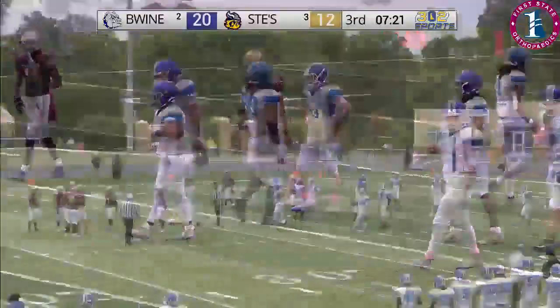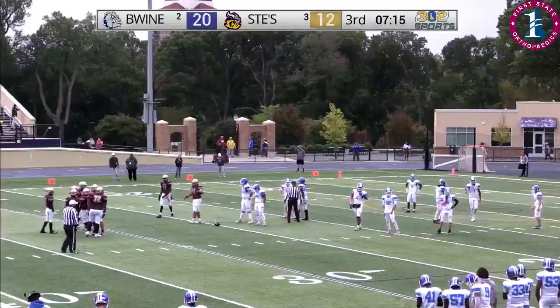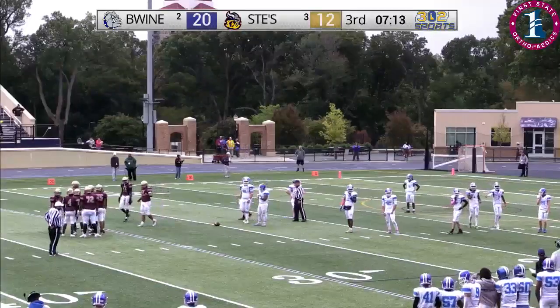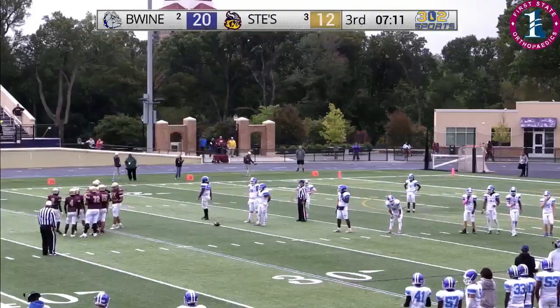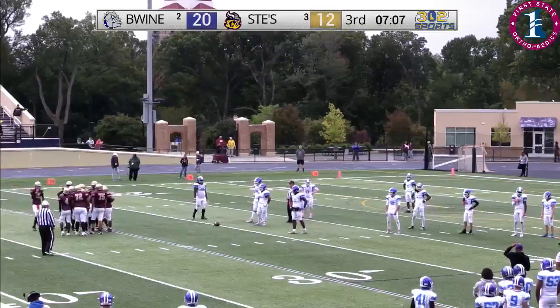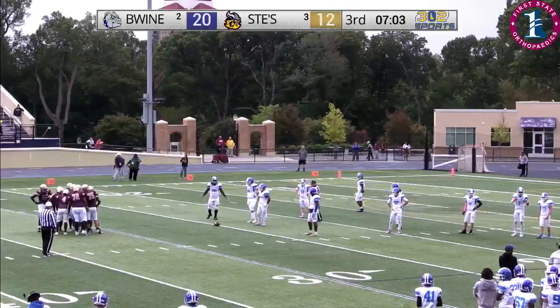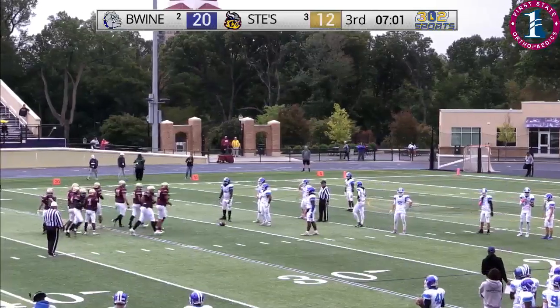Perfect time for it, and that's a big-time play by this Brandywine defense to push St. E's back. That's a big loss on the sack by Green. I believe our first sack of the afternoon. And it comes for the playmaker on Brandywine's side, Jasir Green. So now 2nd and long, coming up the stick, sitting just outside the 5-yard line.